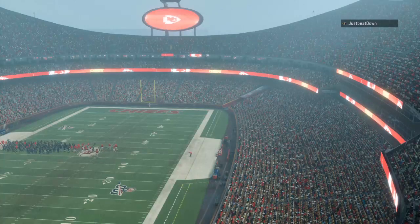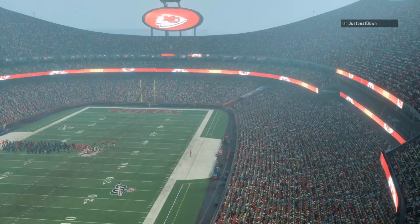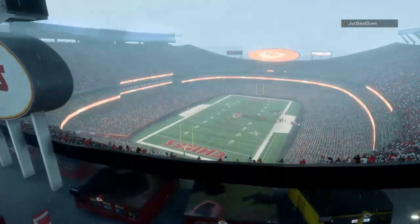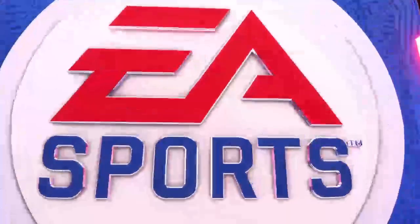So for the Chiefs, it's back-to-back victories now after the Week 1 defeat as they move to 2-1. And they will hit the road next week to take on the Detroit Lions.